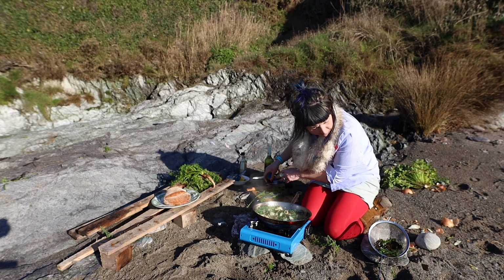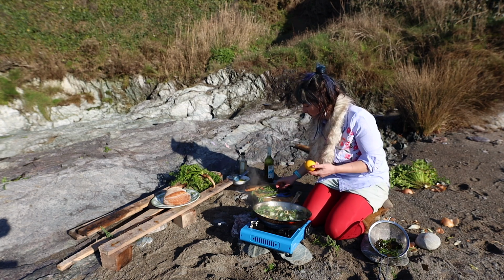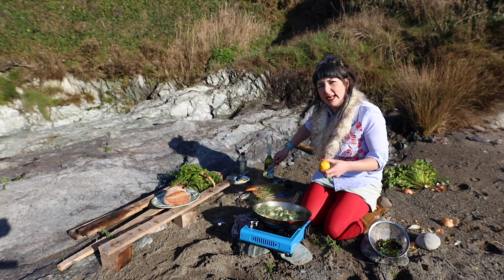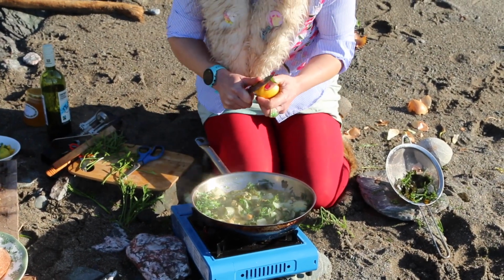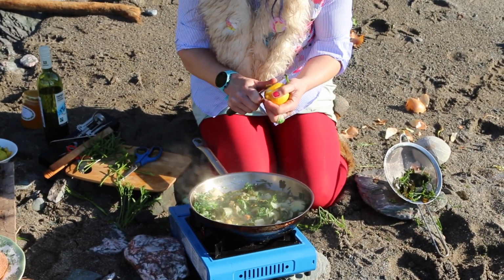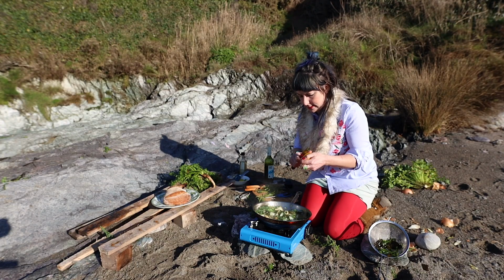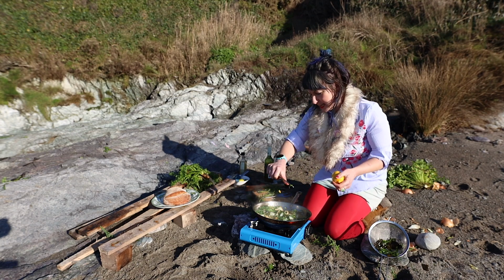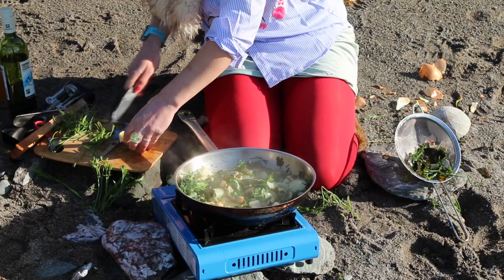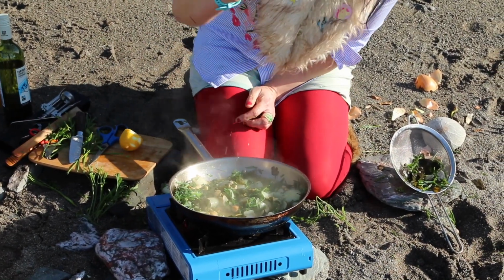So whilst that is now reducing down a little bit, I put a little bit of lemon rind in there, just a little bit. Again, like I say, we're making this up, we're winging it. If I had a grater, I would grate some in. I'm just going to chop a little bit in, and then a little squeeze of that lemon.